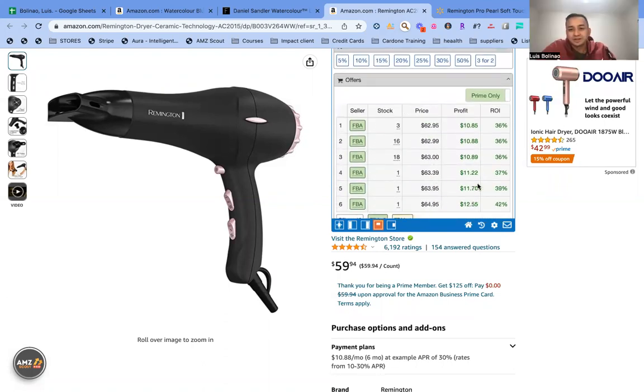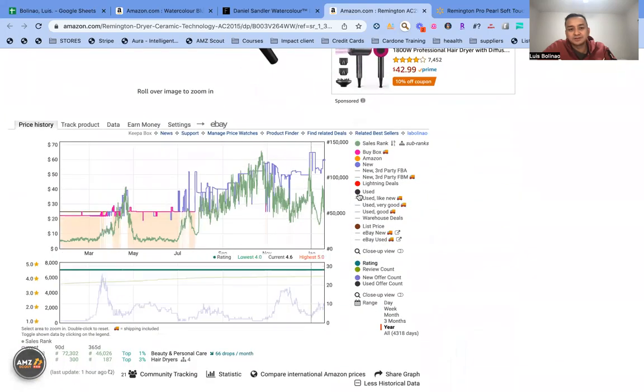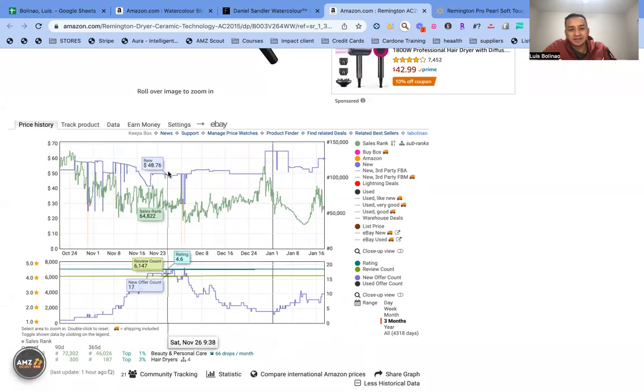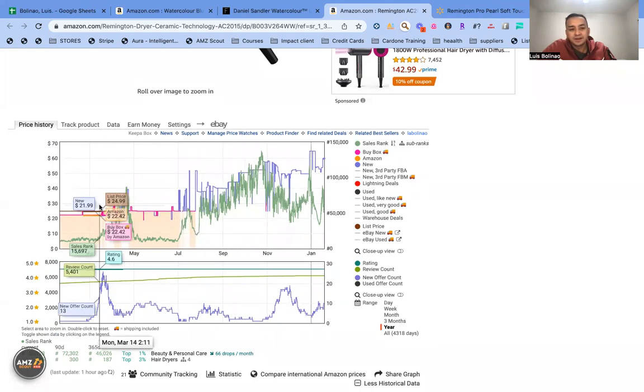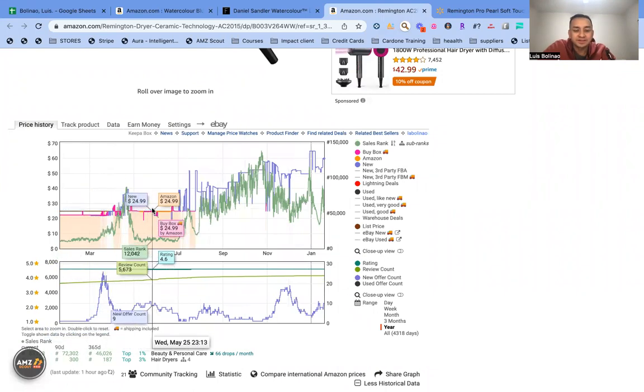Interesting. Okay, so this one's tricky because all the sellers now are selling this at this price, right? You guys see it? About $63, which is good, except that based on the history, this thing sells for a lower price. In the past 3 months, it's been selling at like $52. And if you look at the 1 year chart right here, Amazon is on this listing and they're selling this for like $22. You guys see it?